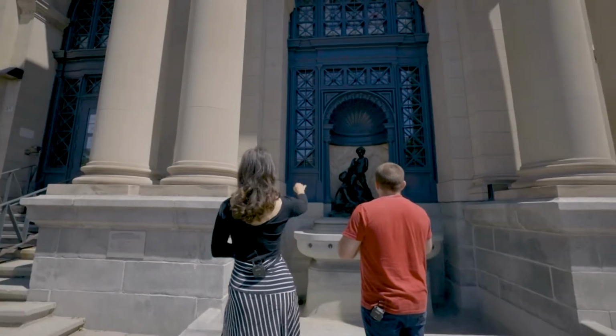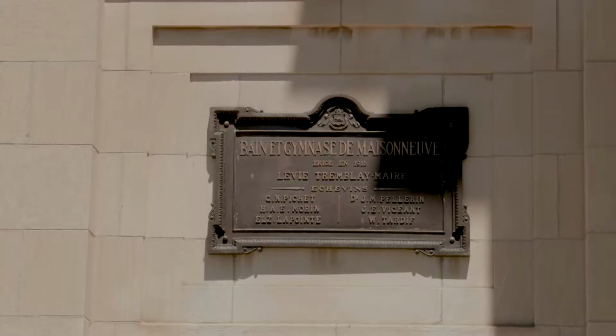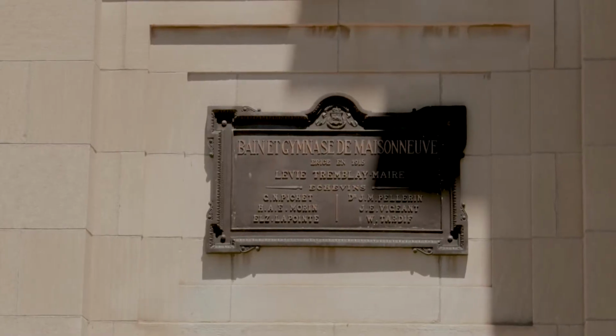This building doesn't just give insight into the architectural aesthetics of the time, but also the social attitudes.